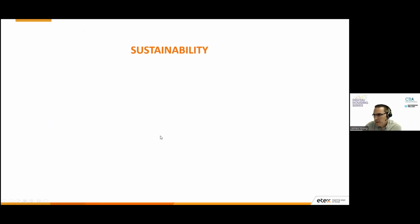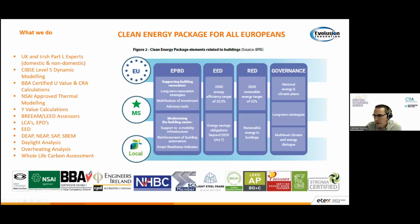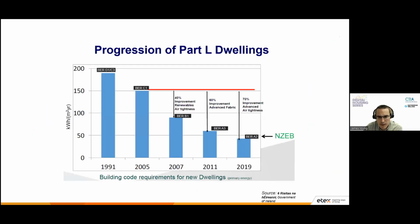From the sustainability perspective, we in Evolution work across many elements of the sustainability area, in terms of being Irish and UK Part L experts. We offer various services in terms of dynamic modeling, U values, approved thermal modeling, Y values, all the way down to daylight analysis, overheating, and whole life carbon assessments. And as you can see there, we have the various qualifications to go with that. The improvement in the Part L requirements over the last number of years has been significant. So it is important to assess projects overall from a Part L and sustainability perspective, and no more so than with MMC projects.